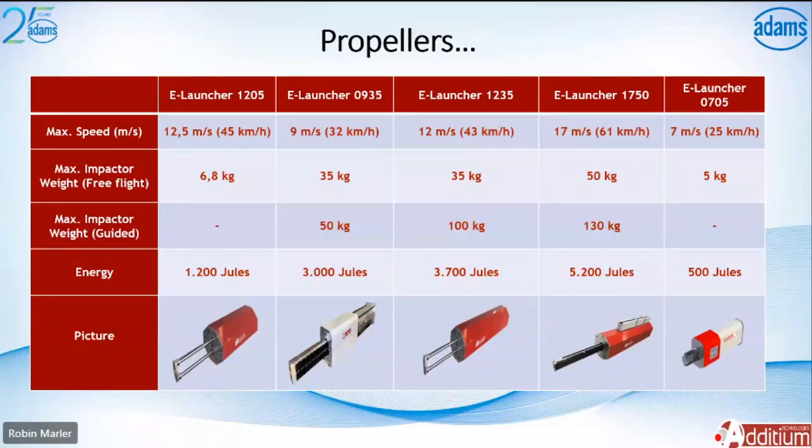E-launcher 1750 goes up to 17 meters per second, 61 kilometers per hour, maximum impactor weight free flight 50 kgs, maximum impactor weight guided is 130 kgs, energy 5200 joules. And E-launcher 705 goes up to 7 meters per second, 24 kilometers per hour, with 5 kg impactor weight, free flight, and energy is 500 joules.